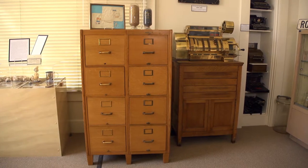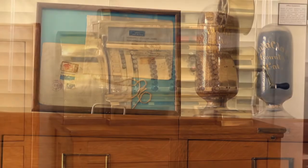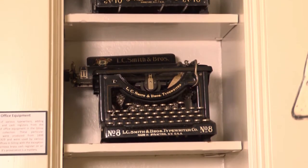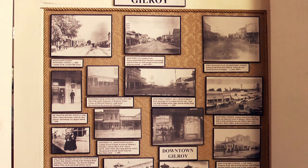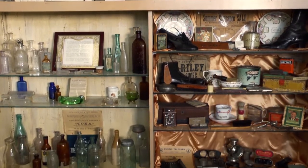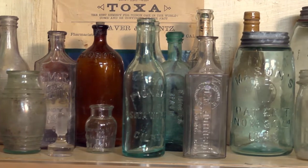File cabinets from Peters Wheeler Seed Company. A display about the seed business. A cash register and several typewriters tell about Gilroy's business operations. Another display shows photos of the changing downtown. Street signs, store goods, and old bottles reclaimed from the depths of Gilroy's outhouses.